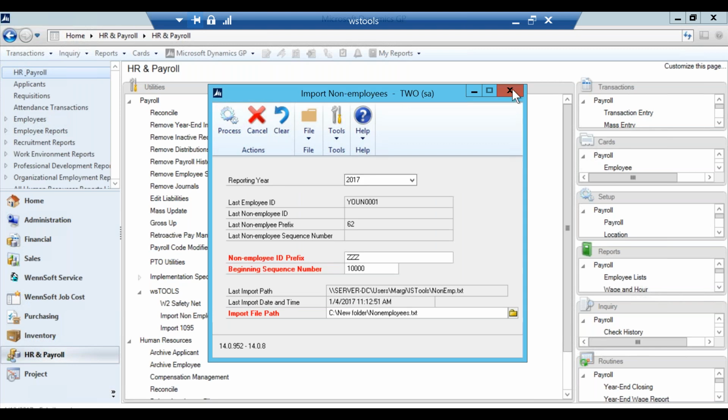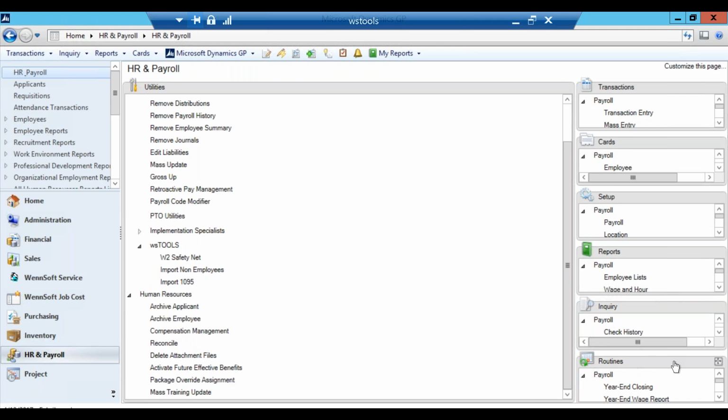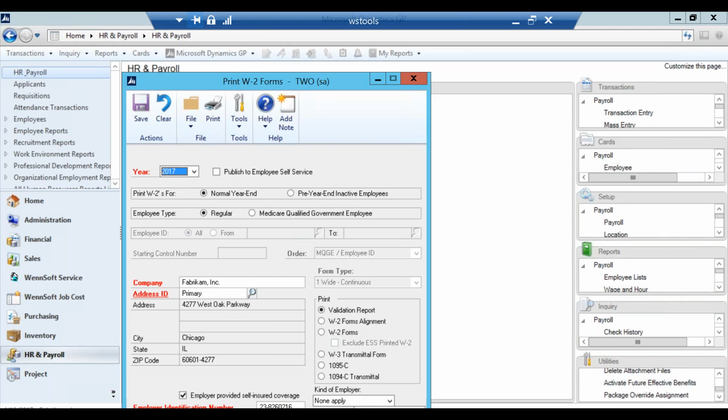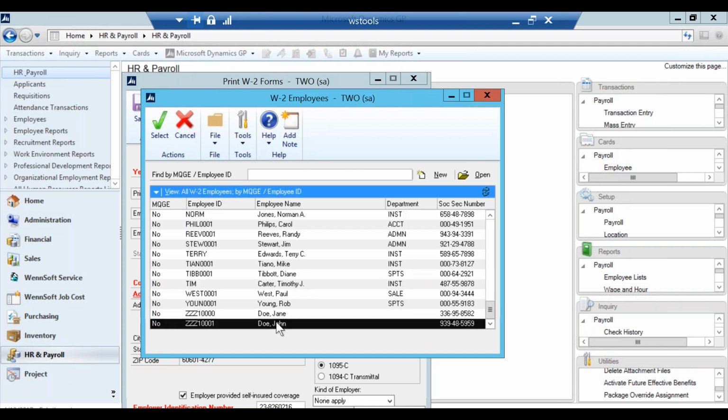Yeah, very fast. And then they weren't included on the test wage file here, but if we go to print our W-2s, we can show here that on the 1095s, they should now be in the range of employees to select here. We come up here. You can see there's our two non-employees that were just imported. Perfect. Nice and easy again.